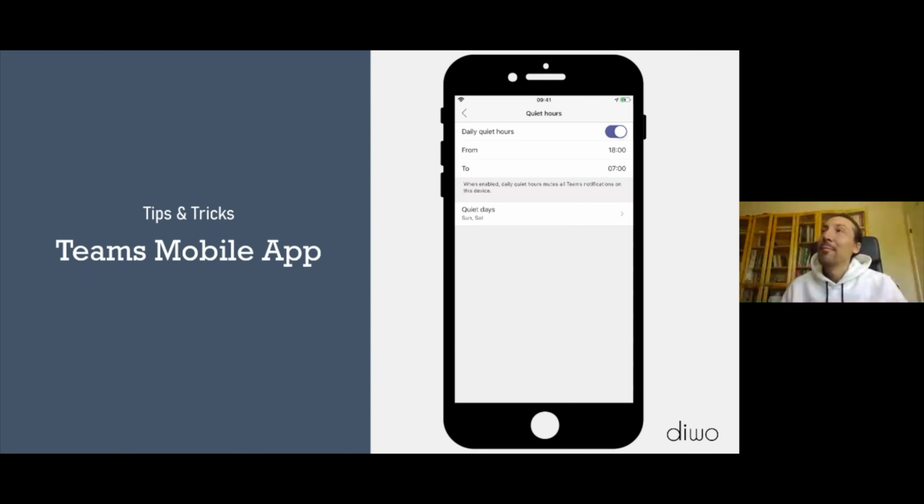But this is a good thing to understand, and maybe you should look at, because you still can go in and see the notification, but you won't get pinged if you use the quiet hours.